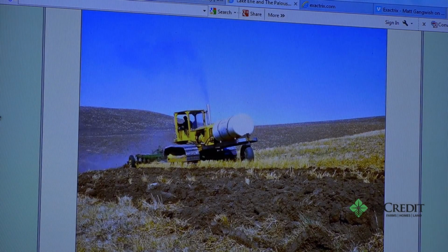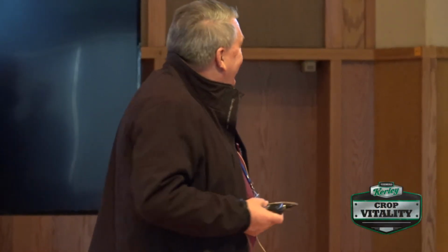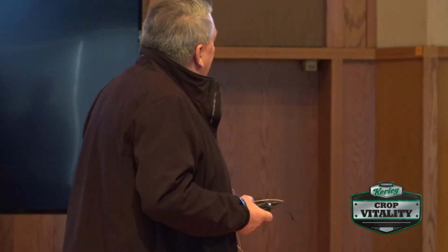This is 1968. Detroit 671 in that Caterpillar tractor. And we're plowing in ammonia in the fall. You see the brome grass in the foreground there. And that plow was parked that last year. That's the last year it was ever plowed. So we were beginning to move ahead.